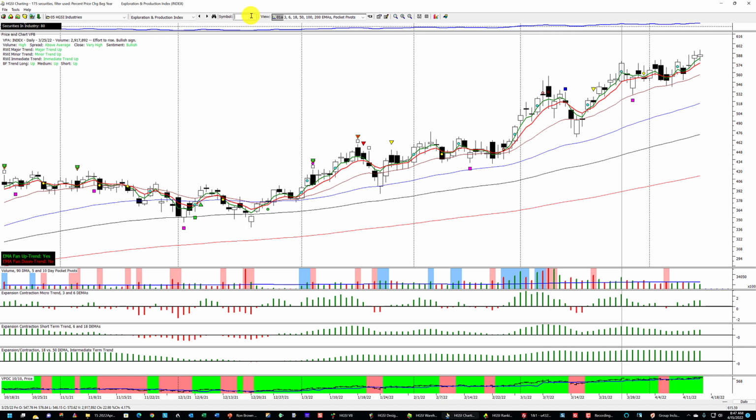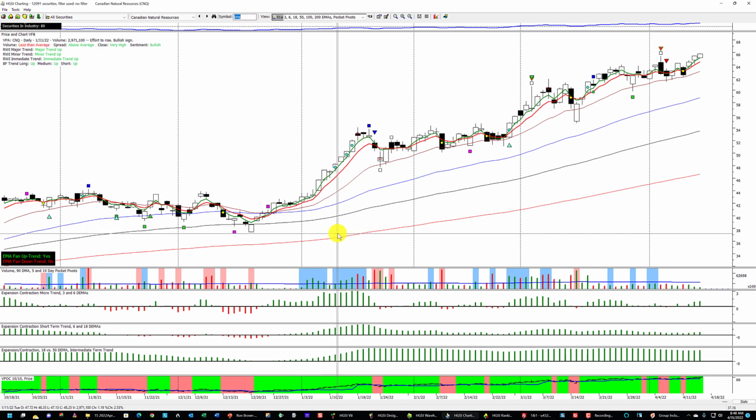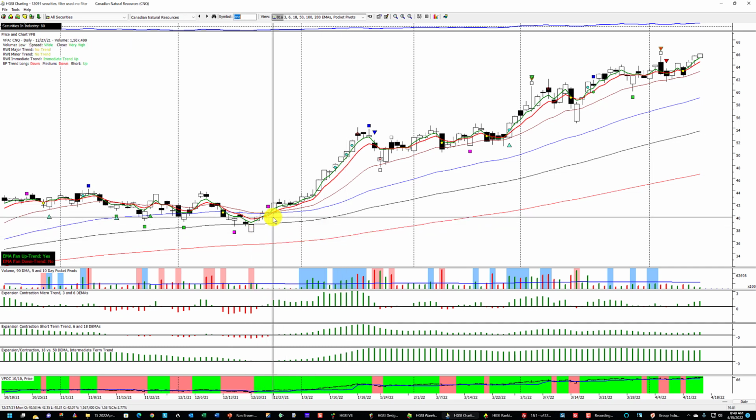CNQ. Okay, here's CNQ. This is the 19th, where it started appearing, and I wasn't tracking this leading group back in here, but I'm sure it would have appeared long before that, and you can see the run that it's made. So these stocks come up, and once a trend begins, it tends to persist.